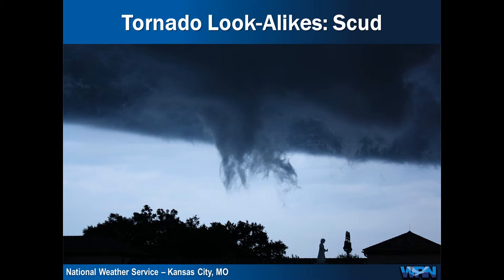Here again, you're underneath a thunderstorm base. Looks a little bit interesting, kind of funnel-shaped. You can see that it's really raggedy, and so it would be something that you would want to watch for a couple of minutes and see if it's changing shape. It should be. Otherwise, it may be developing into something more hazardous. But at this time, definitely just looks like scud.